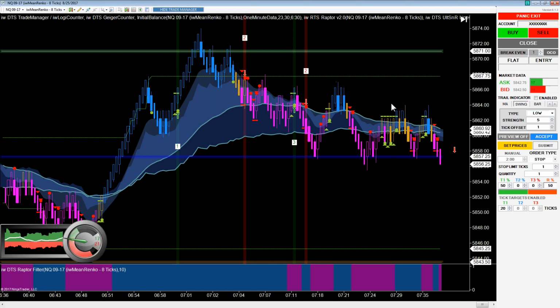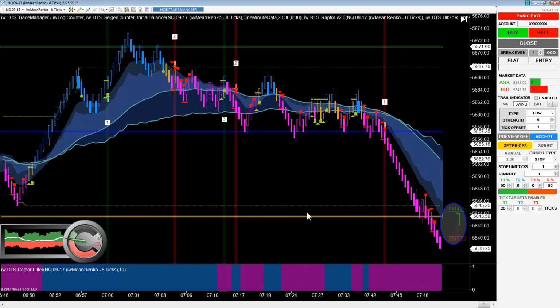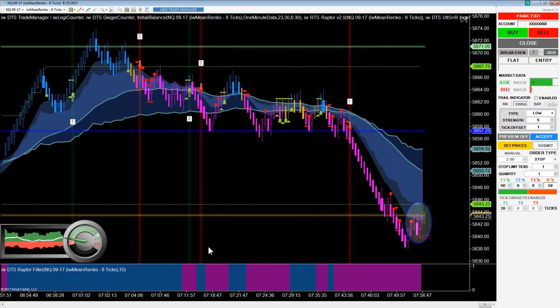Every swing high is lower. Every swing low, or almost every swing low, this is the exception, but every swing low is lower. And then, boom, down she goes. So maybe that's the lesson to take out of this: step back, try to analyze what's been going on, because the market doesn't do these things spontaneously.